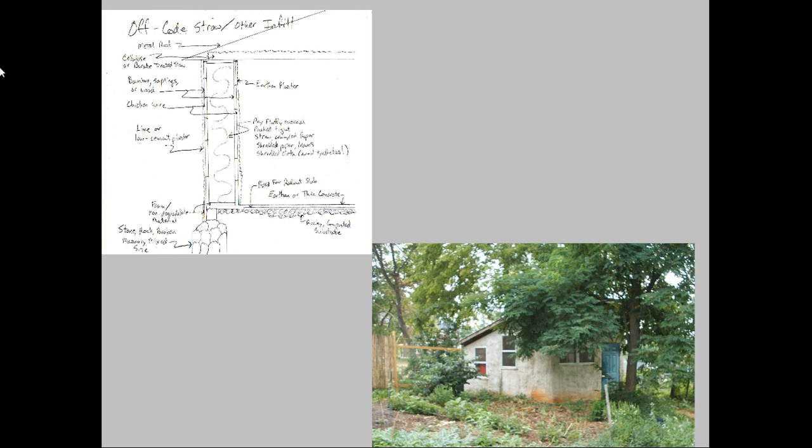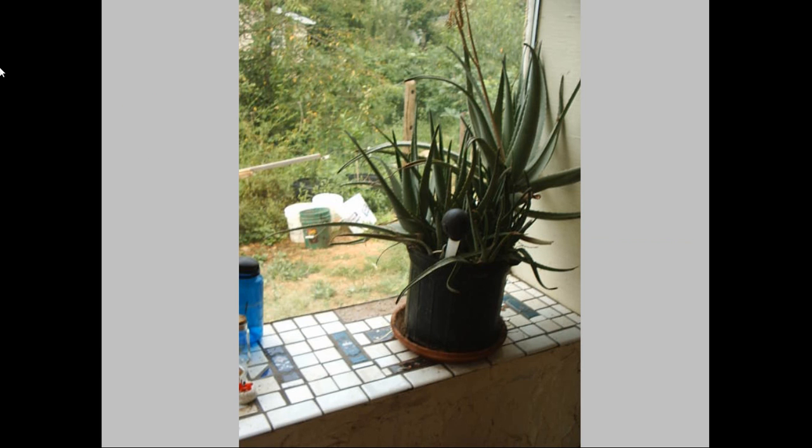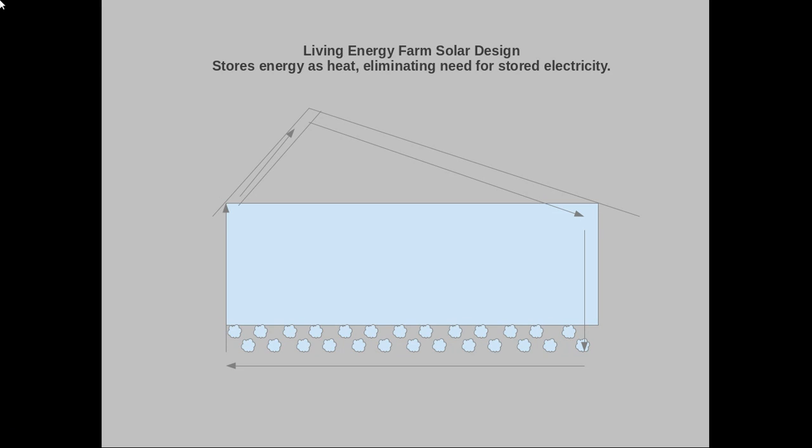So most houses are built with very thin walls. Thick walls work a whole lot better. The other advantage of very thick walls is you get these wonderful thick windowsills, which in this case has this nice little tile job on it and becomes a little greenhouse for propagating my plants and growing plants through the winter.